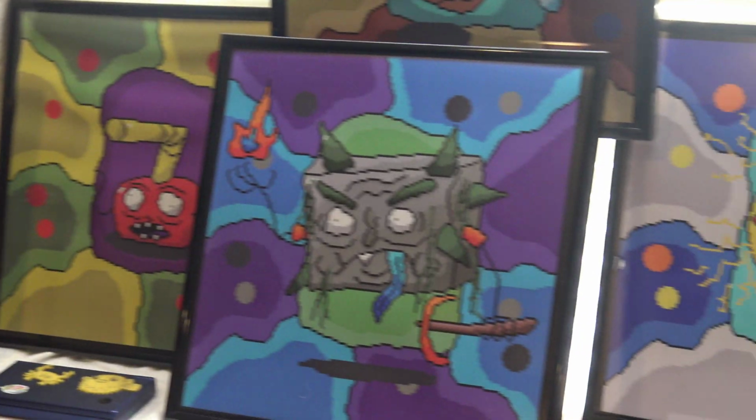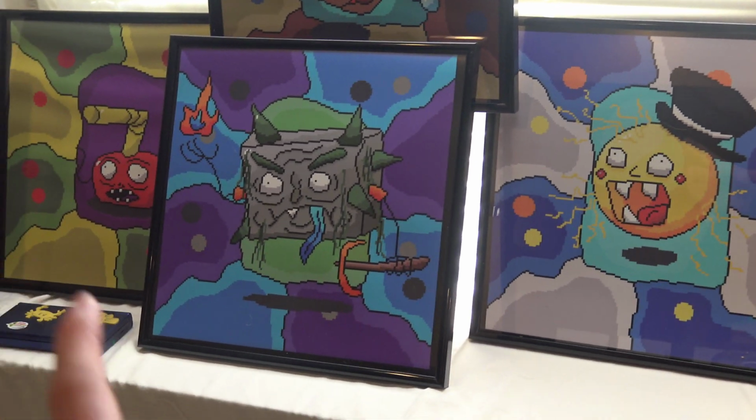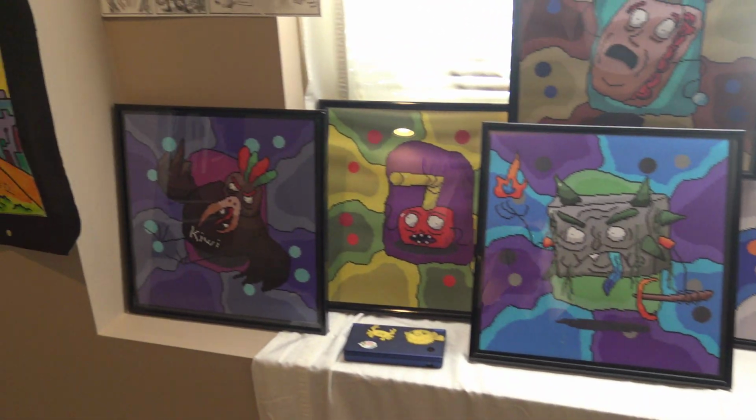And all the backgrounds were essentially done by taking the color of these guys, inverting them, and seeing what would contrast the most. That wasn't always the case, but that was generally the case. And you know, they all work pretty well.